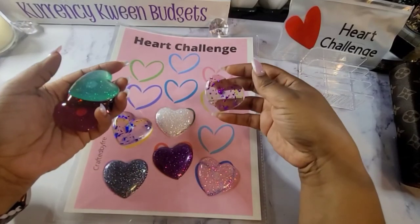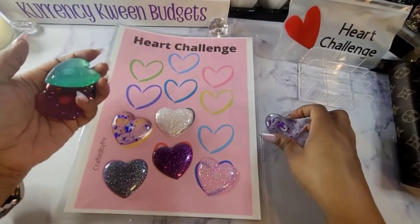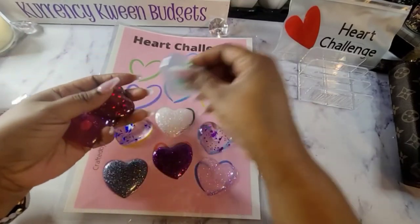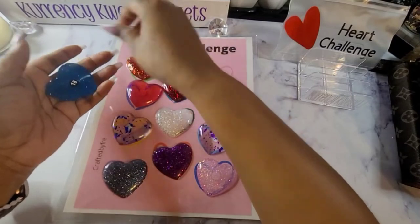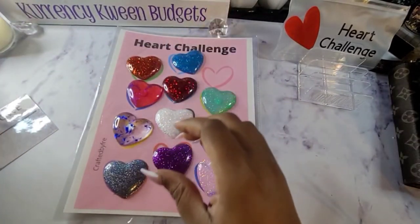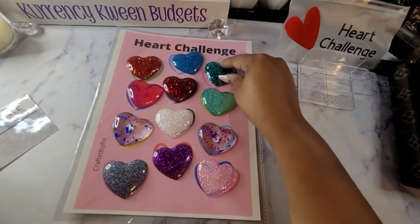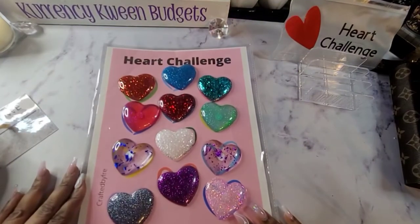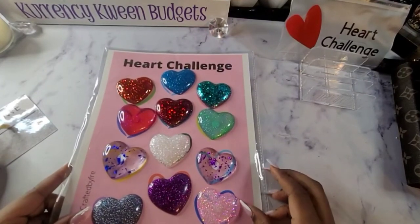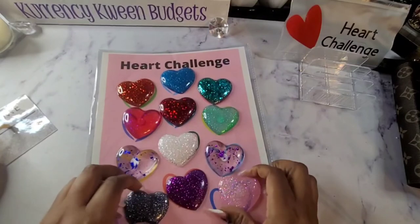Oh, this is my favorite. I just need to put this on my desk. Y'all know purple is my favorite color. So yeah, there it is. Oh, one more. Aren't they so cute? Thank you, Free. I love it. I love it. They're so beautiful.